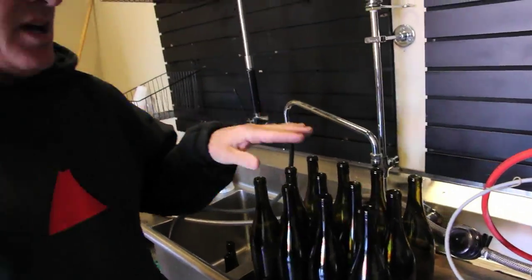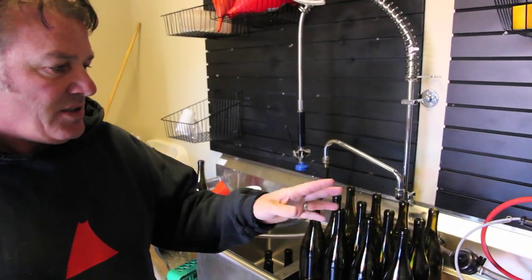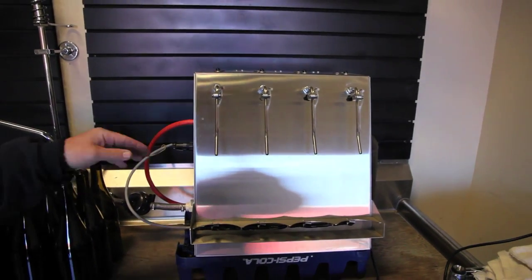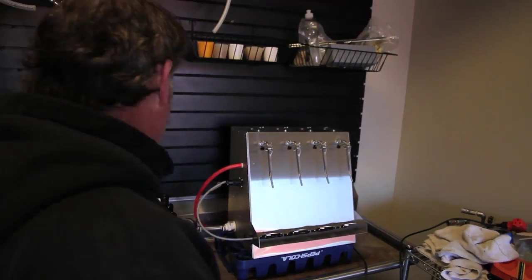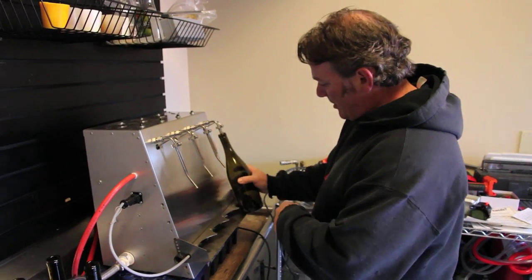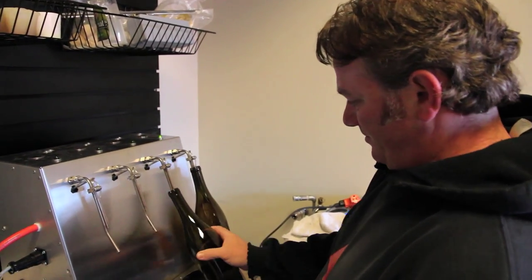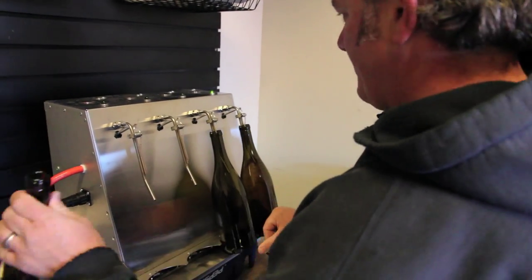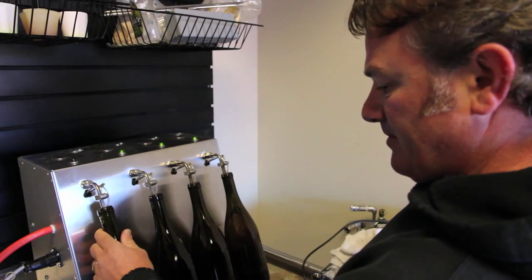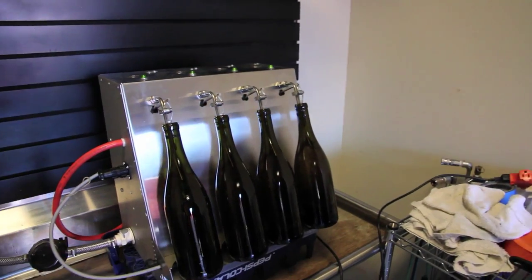This is my little desktop filler, which is really kind of a neat little unit. It's hooked up to a nitrogen that sparges the individual bottles, and then it's a volumetric filler. It fills up to a regular height. So everything's on, so once it comes up and hits the sensors, the light will come on. Sometimes they don't always want to work, but it's pretty high tech for what it is.